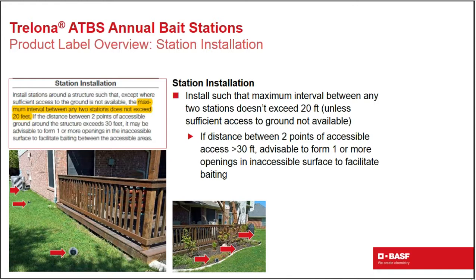If you have a large driveway, a lot of asphalt, a lot of concrete, and a lot of footage that doesn't have any open soil, then it's advisable to create an access through that concrete, through that asphalt, and then put some stations below it, and I'll show you how that can be done in a second. But our label will say anything longer than that, it's advisable to core that concrete and then put some stations in those areas.